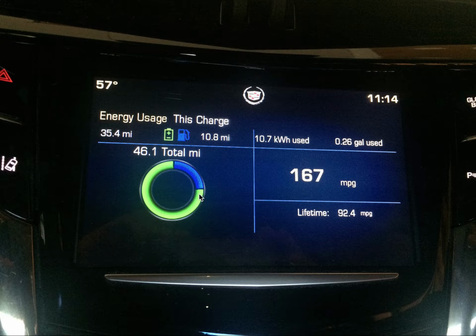And you see the circle, most of it is green, and that's a visual indication of the car being propelled mostly by electricity. So only electricity flowing through the motor is what most of my driving was done by. And the blue portion of the circle represents the 10.8 miles you see next to the icon that looks like a gas pump. So 10.8 miles was driven using the built-in generator, or the gasoline engine. The gasoline engine is in fact a built-in generator. It generates electricity to provide electricity for the motors that drive the front wheels.